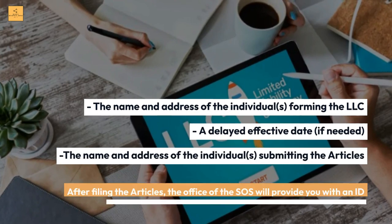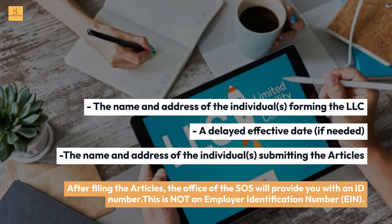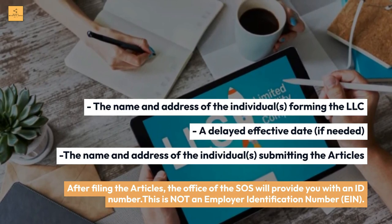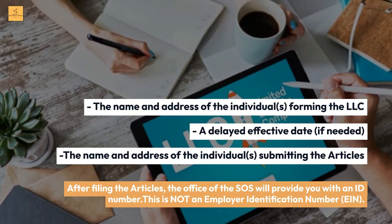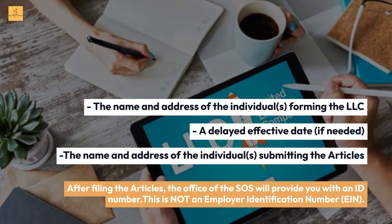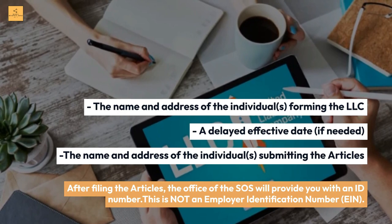The name and address of the individuals forming the LLC. A delayed effective date, if needed. The name and address of the individuals submitting the articles. Payment for filing. After filing the articles, the office of the SOS will provide you with an ID number. This is not an employer identification number, EIN.